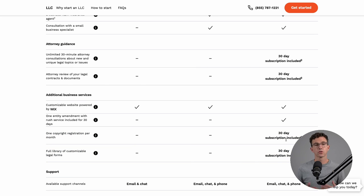So if you think there are certain types of contracts and other forms you may want, you can get templates that you could customize included with the free trial. Down below you have the support option. So if you are actually paying LegalZoom, you can talk to them over the phone.